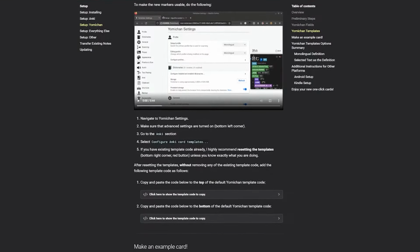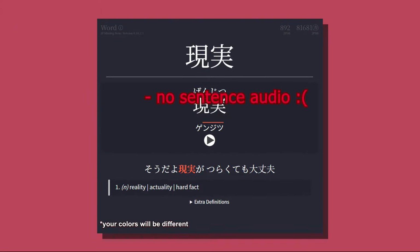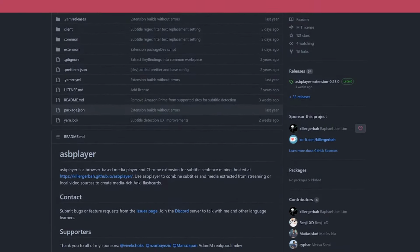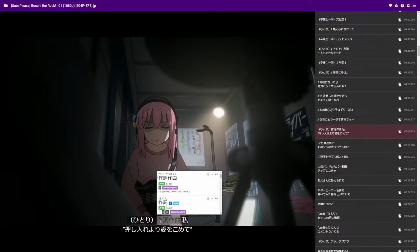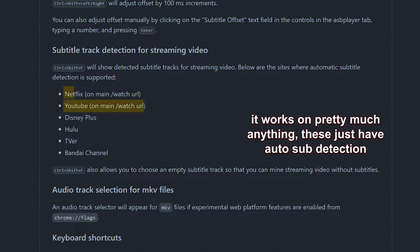After getting through the initial setup, any cards you make should look like this. It looks good, but it doesn't have a screenshot or a sentence audio, which are quite nice to have. This is where asbplayer comes in. asbplayer is a browser-based media player and Chrome extension that helps with sentence mining from videos. It works on local videos, which is what I mostly use it for, but also has support for various streaming sites like YouTube, Netflix, and others.